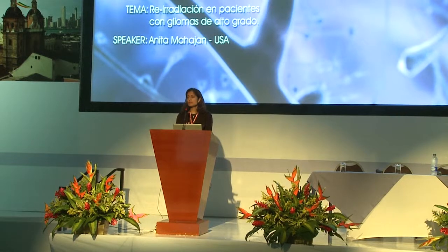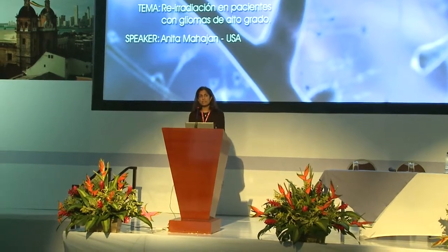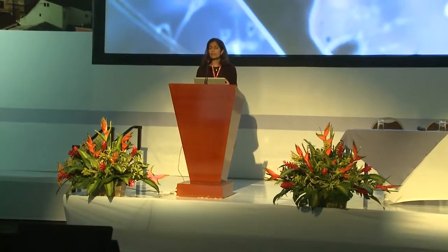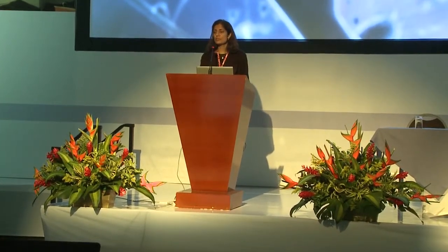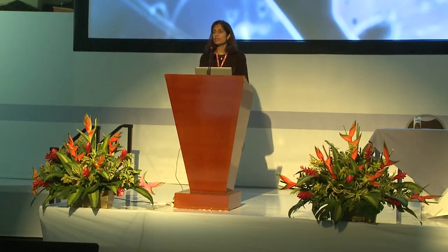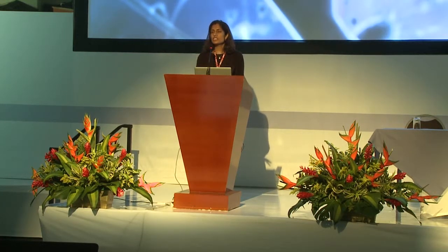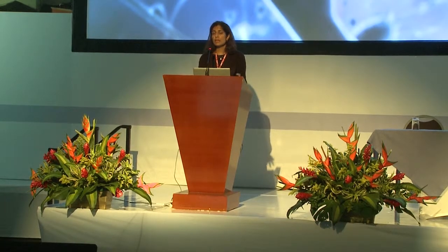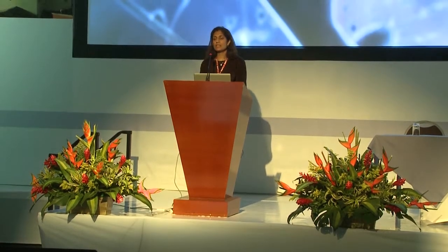How do we optimize systemic therapy and re-irradiation, because there may be combined toxicities? So in summary, re-irradiation is a good tool for selected cases of patients with progressive high-grade glioma. Small lesions may be treated with radiosurgery, but you do have to watch out for toxicities. Larger lesions can be treated with fractionated approaches. Bevacizumab may be a good approach for sensitization and reduction in toxicities. And so that's the approach that we're looking at right now ourselves. Thank you.